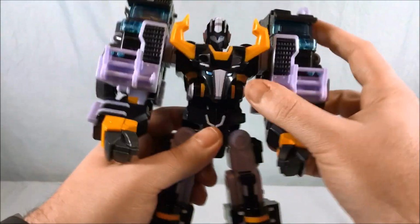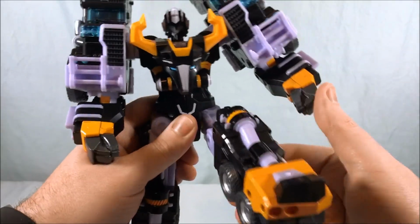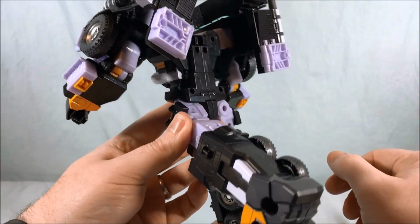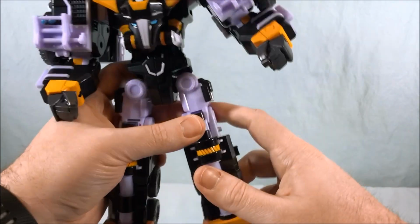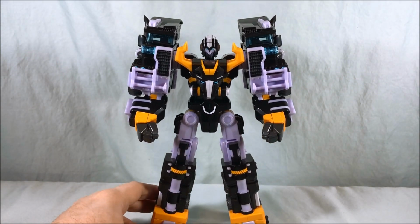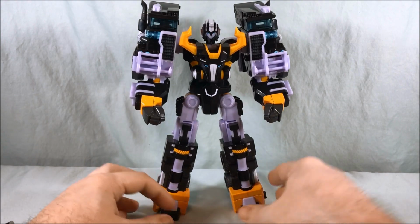Nothing in the waist, but you can kick all the way out to the side, front, back. He's got a little bit of a butt skirt, so that's about as far back as he goes, but you can hear really nice tight ratchets. And then again in the knees. So pretty cool. I think he looks great. Articulation's great. Just all around, I really love the design of this guy.